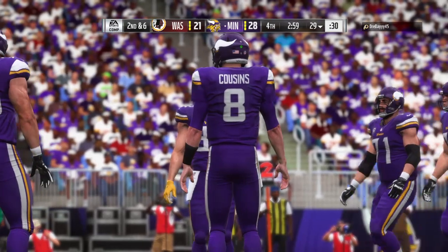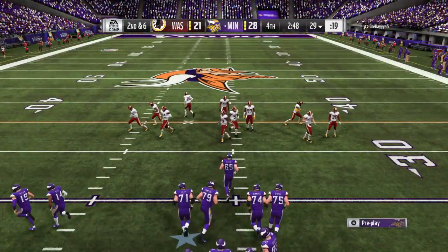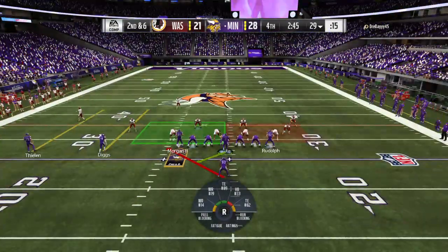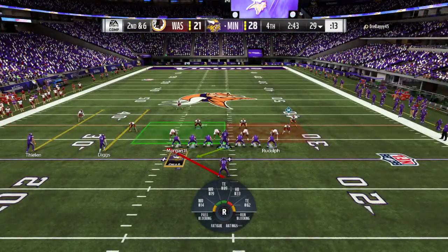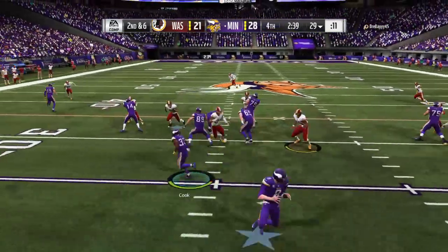Here's the time, and that means you've got to stop them on defense, not give up the yardage, use your timeouts in order to get the ball back and try and score yourself. But now is the time to start using those timeouts. And keep in mind, it'll also stop the clock at the 2-minute warning. Again, it's Cook.